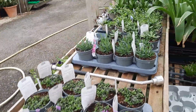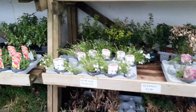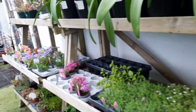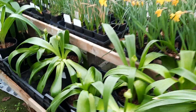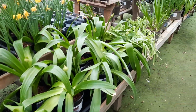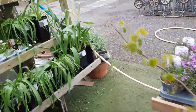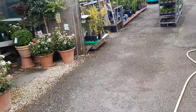And then there's a few 1 litre alpines, and then there's some alpines down there as well. Quite a lot of camassias, alliums. Alliums are £6, the big ones. Yeah, that Giganteum, it seems to be cleaner than the rest of them. Right, I'll show you the wisterias, then we'll go back to the trees.